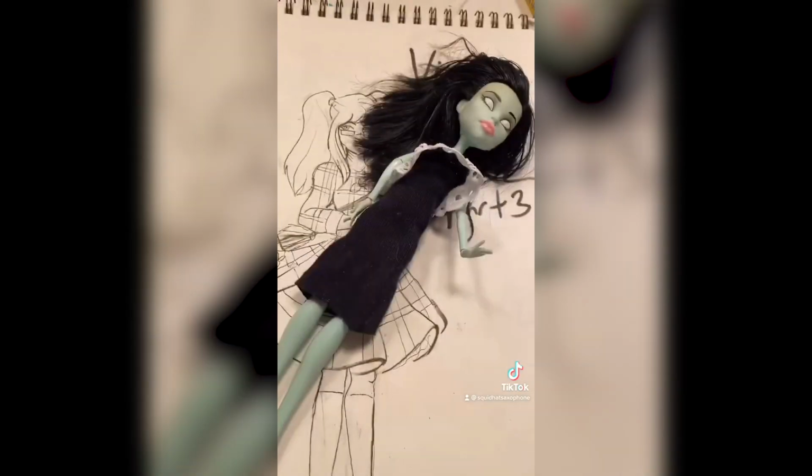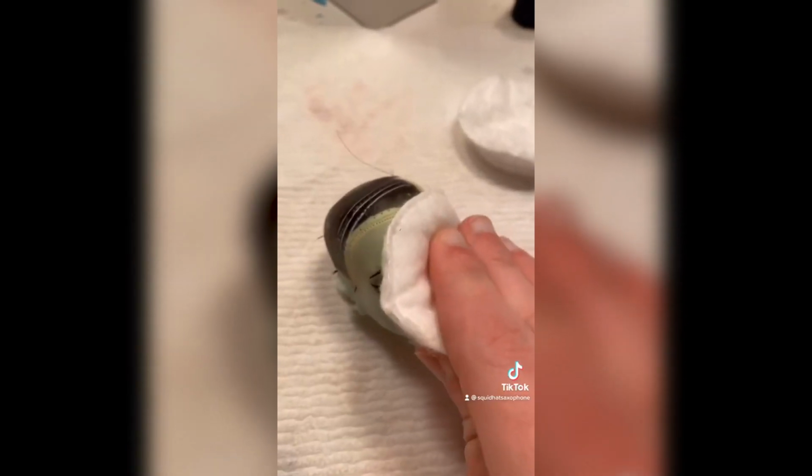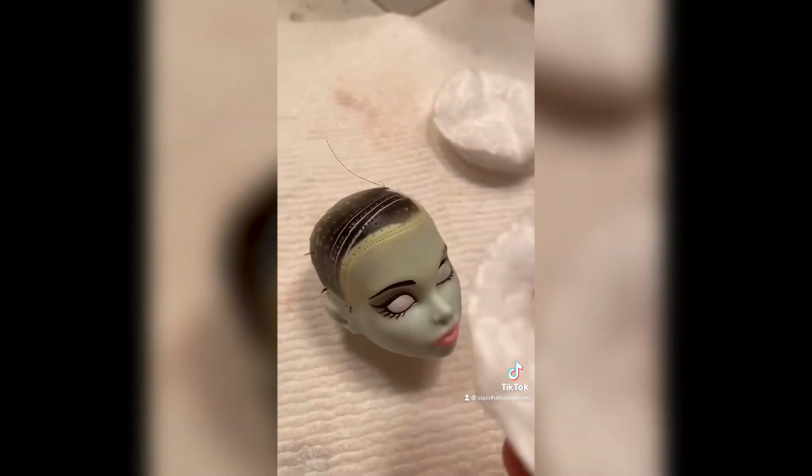For this doll, we'll be using Scara Scream. She has awful hair too, just like our last doll. So let's tie it up and get rid of it. I remove the head with boiling water and also scrape out the hair plugs with tweezers. And remove the face with 100% acetone.